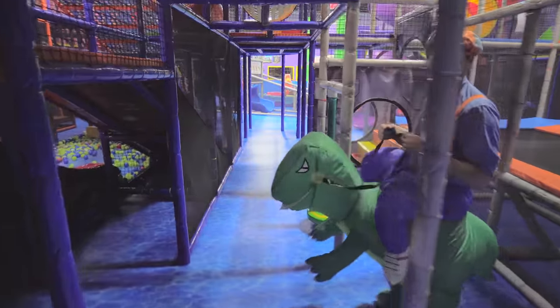Ooh, look. It's a wall of little pokies, and they're the color red. Huh, you push them in. I have a great idea. Watch this. That was fun and kind of funny. Check this out. Come here.